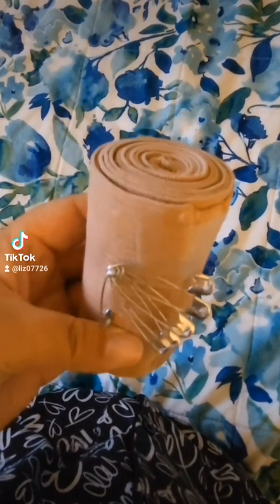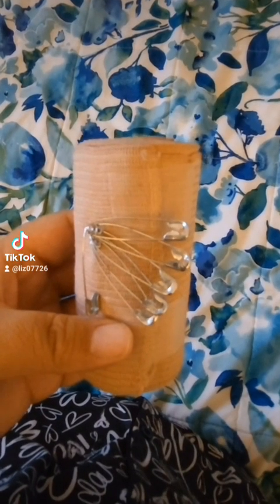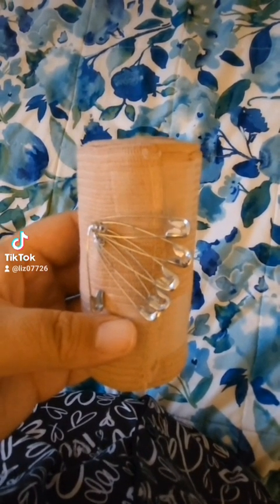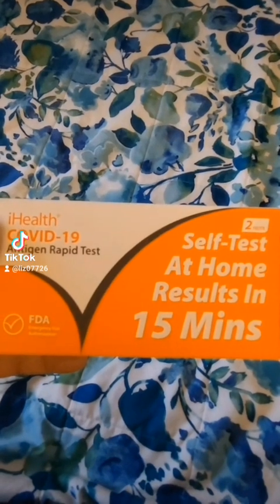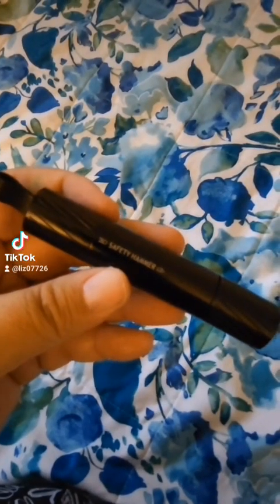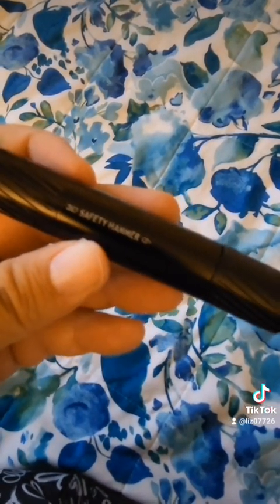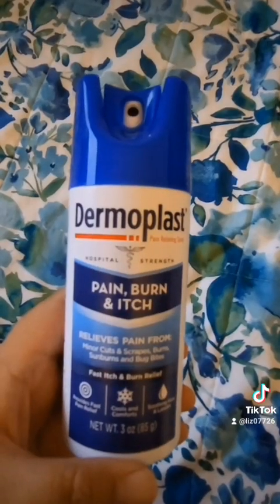Now I'll be going over other items that I've included for my family. First is a COVID test. In case any of us start showing any symptoms, we can conveniently take a test at home. This will help us make informed decisions. A 2-in-1 safety hammer emergency escape tool. In case of an accident, we can easily break a window and cut our seatbelt.